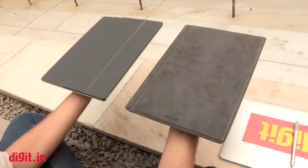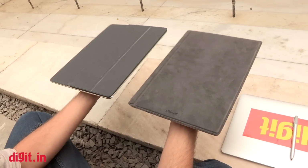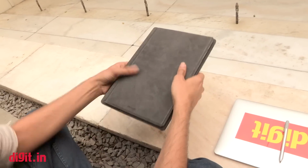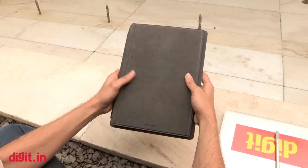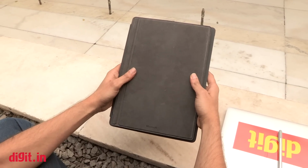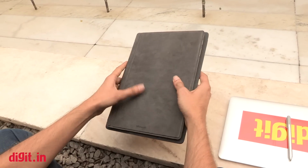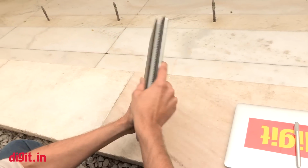Now, I don't remember exactly which device is heavier, but they do feel pretty light and at par with each other. Placing them one on top of the other, you can see that the iPad Pro is slightly bigger in all dimensions. This is pretty subjective based on if you want a bigger device or if you want something that's a little compact, the difference isn't great.